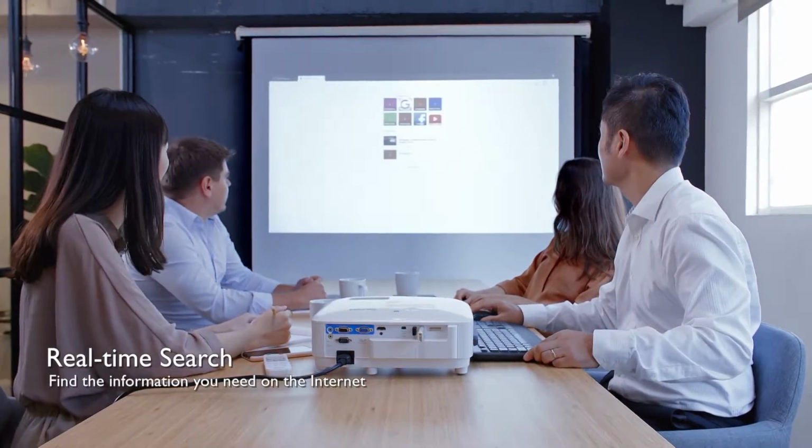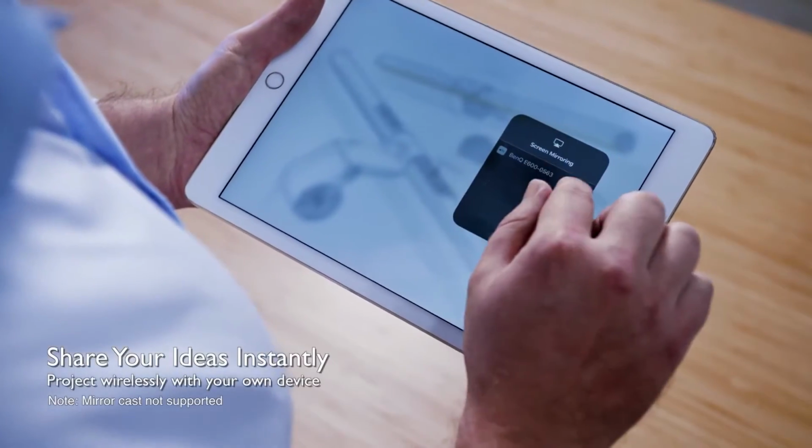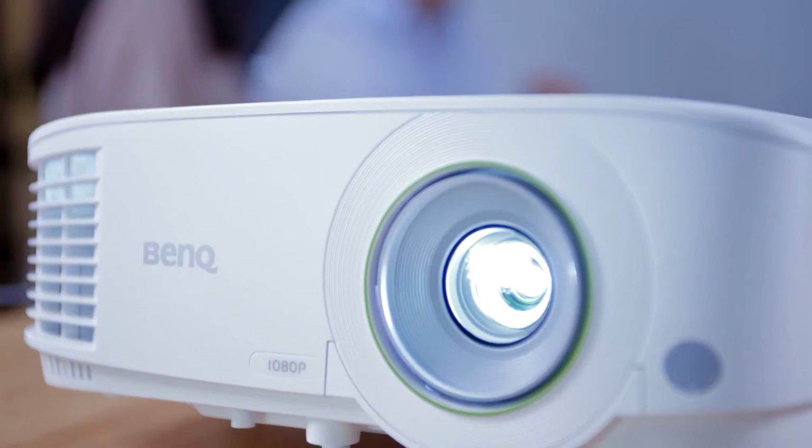Plus, with internet connectivity, it lets you search the web in real time. You can even edit documents directly on the BenQ EH600 screen to finish your projects. Ready for your next big day? Get it now for only $999.